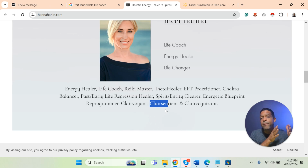But whenever you have a page that supports that specific service, all the information on that page is telling Google, this is what this page is about. So Google says, okay, I can rank this one for that, I can rank that one for this one, I can rank that for that, and so on. So moving on.